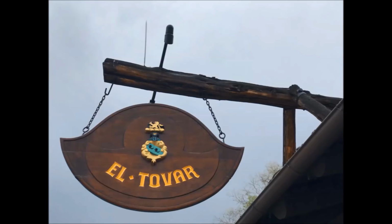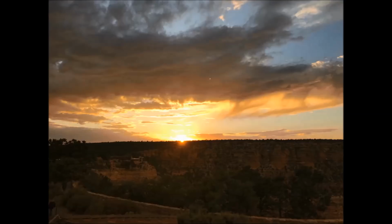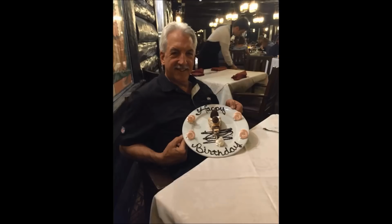There's our hotel. And we got back in time for the sunset though. So we watched the sun go down and then went to dinner. It was my birthday the week before, and the daughter ordered a little birthday dessert. So there it is there.